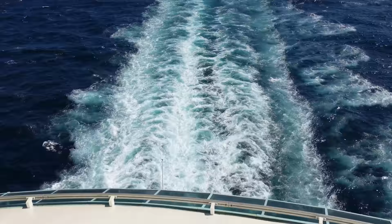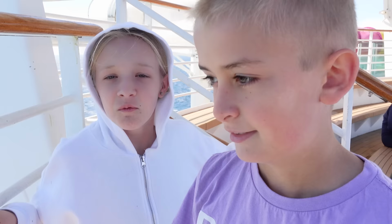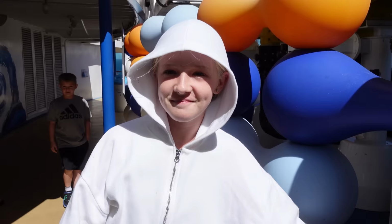I lied. That's not the last place. We gotta show them two more things. What? The rock wall. All right, it's a little windy out here, but right there by this horse corner we walked under is the giant rock wall, you guys. That thing is super fun. Woo! One more place, except I'm gonna take you to it, okay?